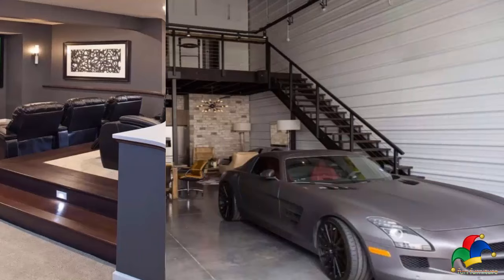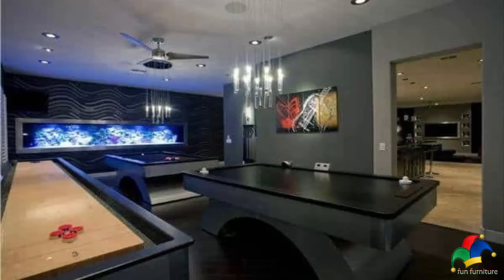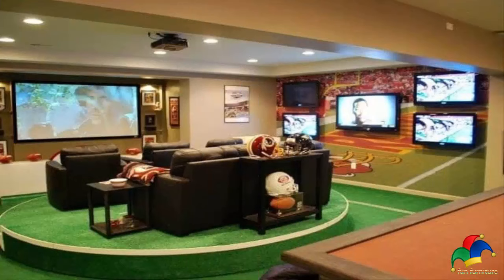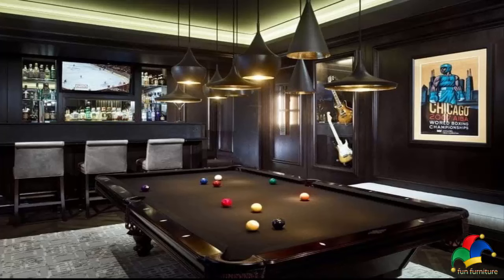So if you have some spare space in your garage, basement, outbuilding, or even the attic, what do you do with it? Well, if you're a man, you turn that space into a man cave. But how do you decorate it? What are some must-haves to complete any man cave? Well, that's why I'm sharing with you all of these photos. Here are some man cave ideas that will hopefully get your wheels turning on how you can turn that empty space into your man cave oasis.